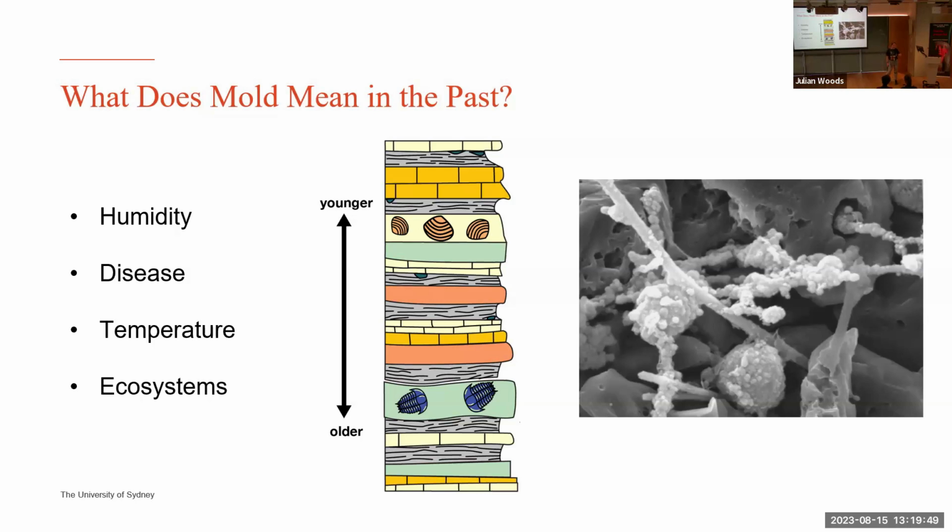Otherwise, there might have been some type of disease running rampant, some type of bacterial infection that became fossilized in the dinosaur. And we can map out what type of ecosystems, and we can really paint a picture of what was happening at that point in time in the past.